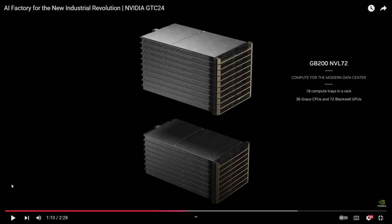The amount of heat that these bad boys produce has to be intense. And what I'm interested in is, does NVIDIA have cooling? Onboard cooling systems.